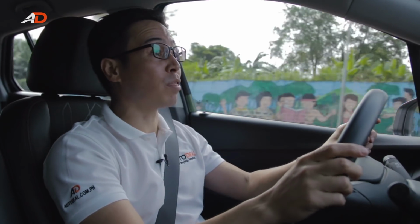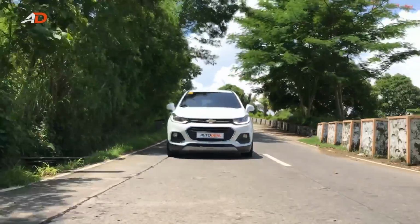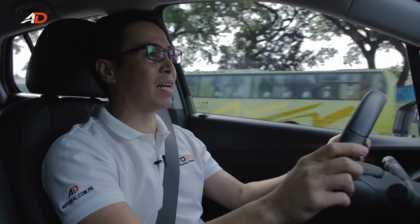Driver aids, good. Cabin functionality, better. There's enough cubby holes in here to fill a Starship's worth of tribbles. Man, that's an old reference. Safety, however, best. Because this car, with this price tag, has got 6 airbags, whether it's the top variant or the lower variant. 6 airbags include the driver, the passenger, and curtains on the side. Pretty good.